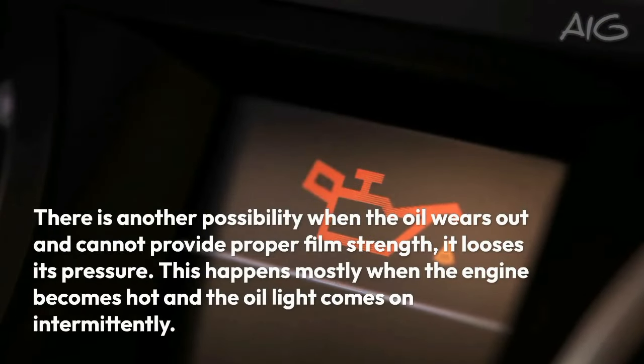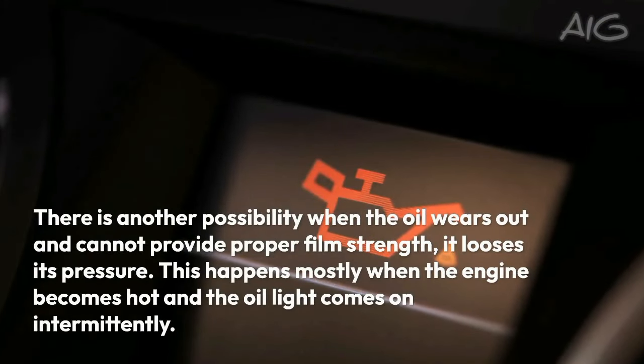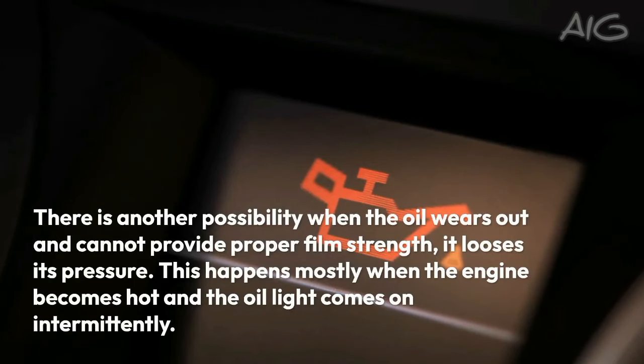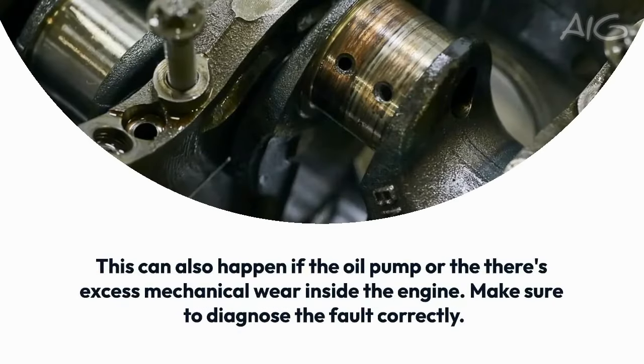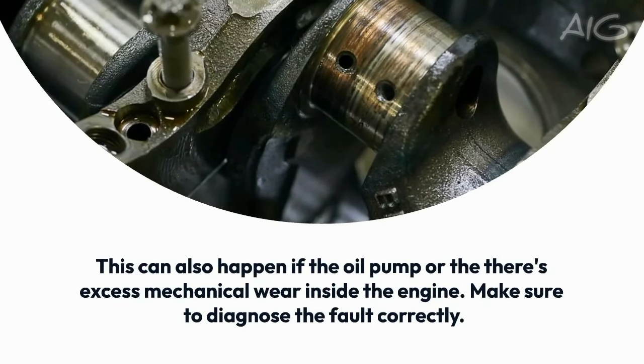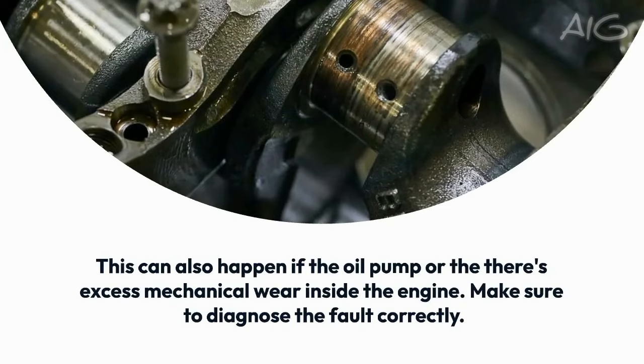There is another possibility: when the oil wears out and cannot provide proper film strength, it loses its pressure. This happens mostly when the engine becomes hot and the oil light comes on intermittently. This can also happen if there is a problem with the oil pump or excess mechanical wear inside the engine. Make sure to diagnose the fault correctly.